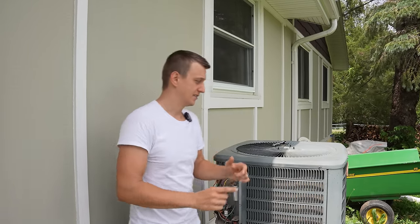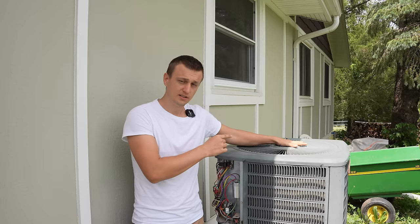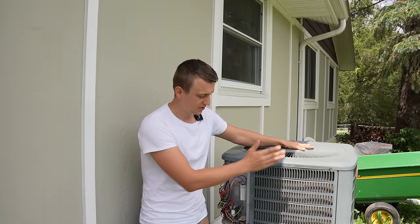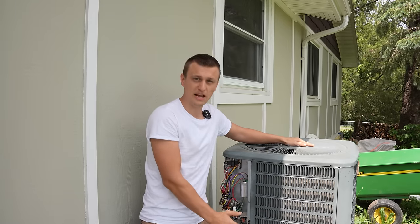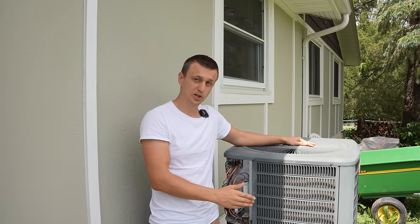If something like that happens, that is a pretty serious problem. I would turn everything off immediately and just check it. First, I would check if the condenser fan motor is good. If that thing was not running, that's probably why the compressor overheated. And just take a look at your coil. If it's completely plastered with dust and cottonwood and whatever else, clean that up real good before you try running the unit again.